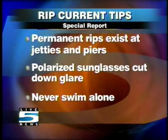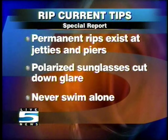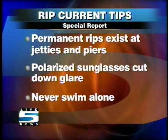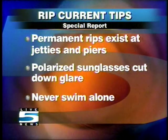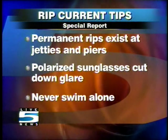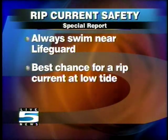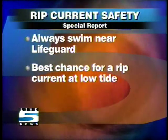Here are some other important tips. Never swim near piers or jetties. That's where permanent rip currents typically exist. Also, pack your polarized sunglasses at the beach. They help cut down glare, which can help you spot the unusual looking water in a rip current. Also, never swim alone, always swim near a lifeguard, and be extra cautious at low tide. That's your best chance for a rip current.